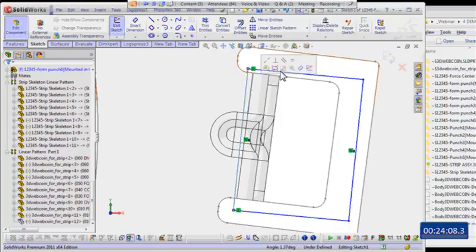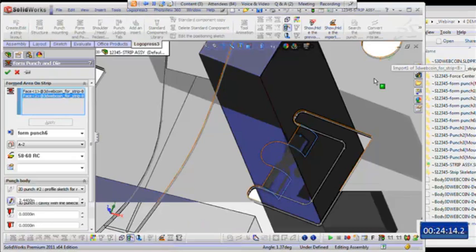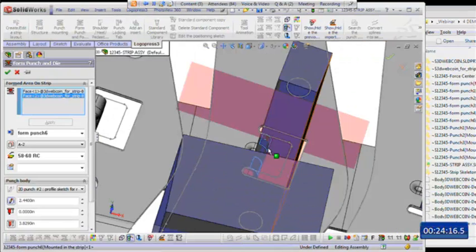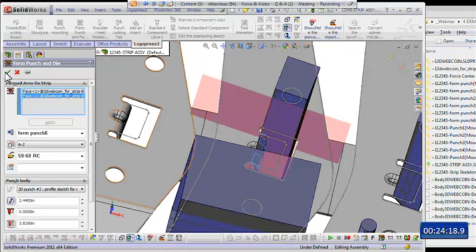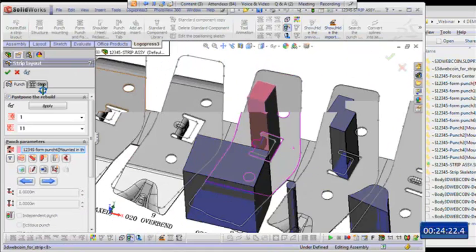Make that collinear. Excuse me. Huh. Sorry about that. Not sure why that one's not working out. We'll have to get back to you on that one.